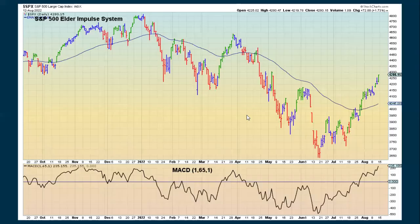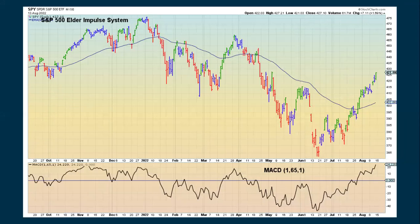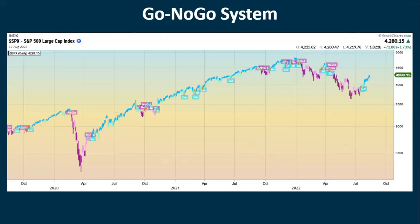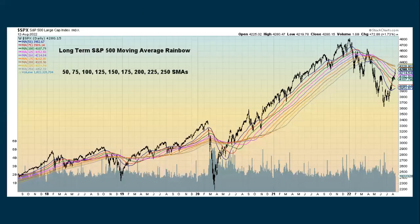The Elder with the S&P has gone back to positive, as it has for the SPY. SAR continues to be positive with the dots underneath. Go, no go, also positive. Now, long-term, this is the same chart.